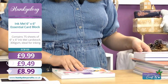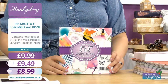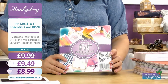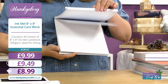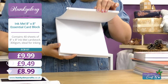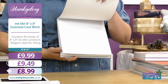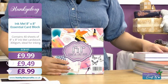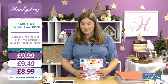And then we've also got, for anyone who loves the fact that these are cut down to size, our 8 by 8 pad. Now this contains 50 sheets. Oh no, 40 sheets, I do apologise. 40 sheets of your 8 by 8 Ink Me cardstock. It's the same cardstock that we use with our card blanks, so you know the quality and the colour is going to be perfect. Great for colouring in, great for stamping on, great for inking with. $9.99 or $8.99 if you're a Diamond Club member for each of those. So have a look at those on the website.